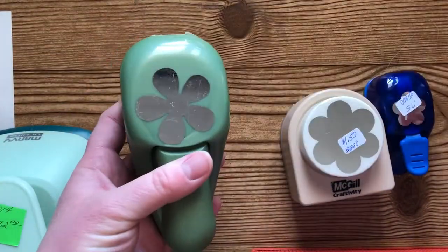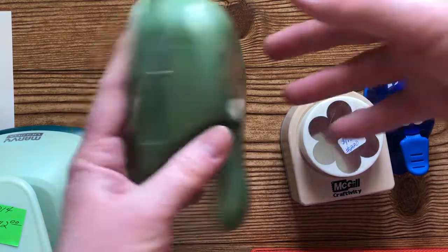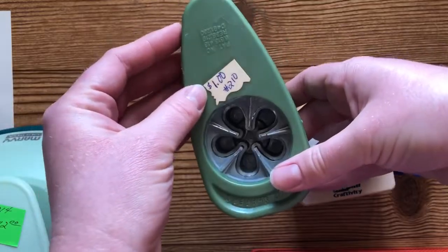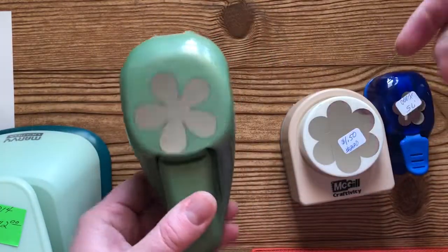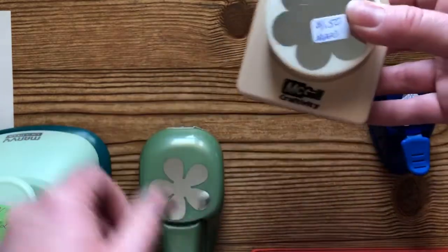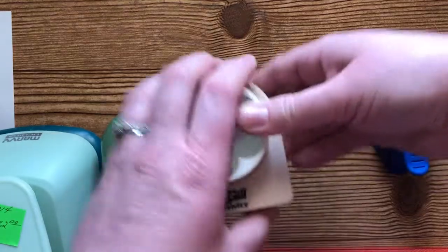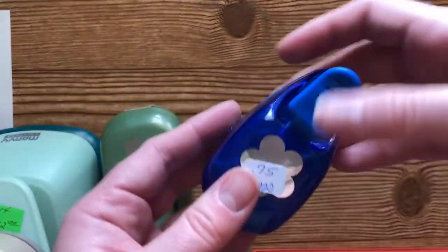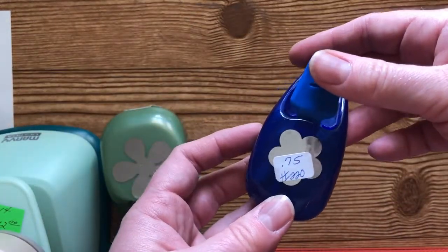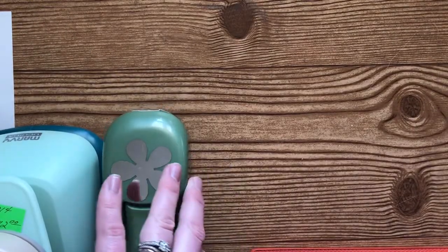I grabbed this one. It's sort of like a daisy type punch, I would say. And this one was just $1. And I also grabbed this flower punch. This one was $1.50. I thought these ones would be pretty fun to layer too. And then I grabbed this little one, and this one was just 75 cents. So super good deal on those.